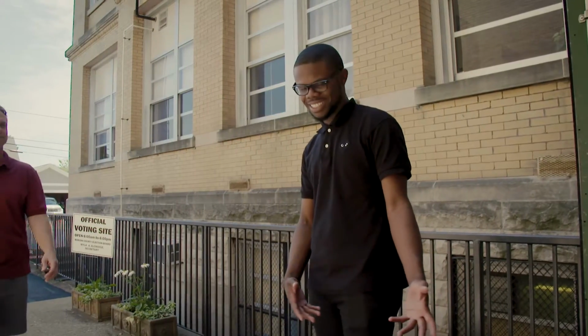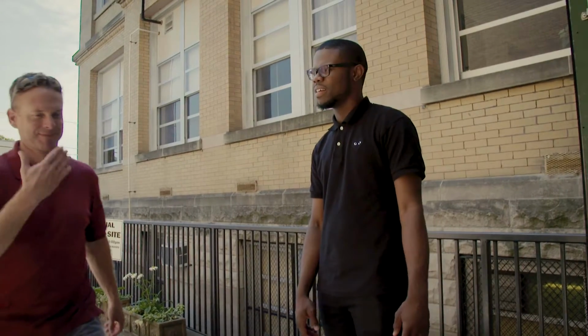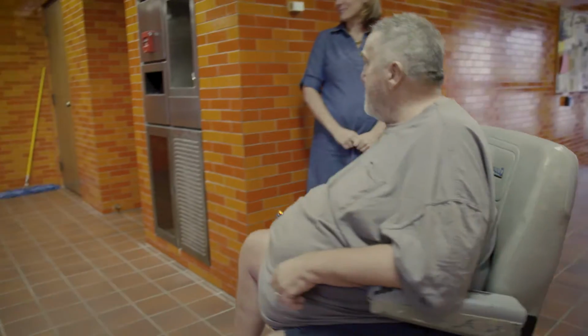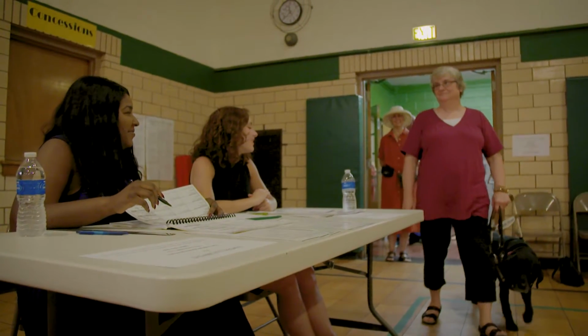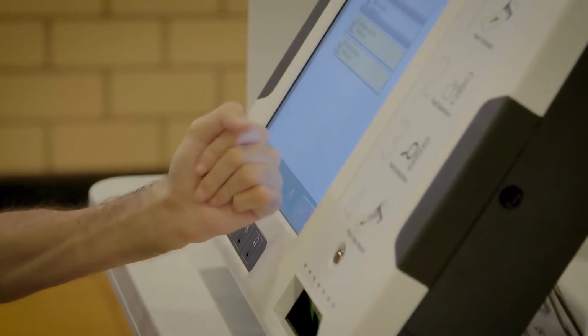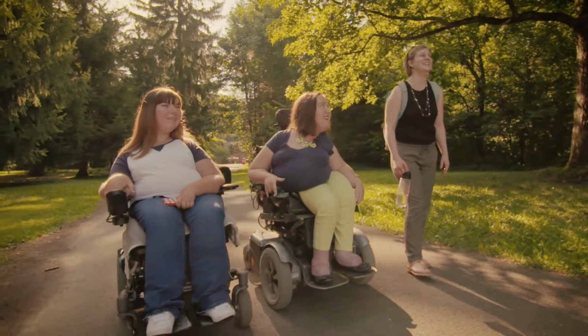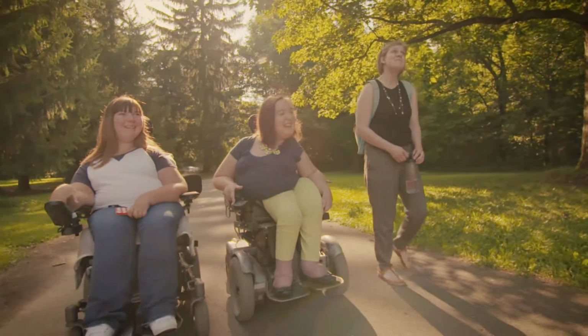If possible, it's always a good idea to have poll workers stationed throughout the path traveled by the voters in case any voter has questions or requests assistance. All voters have the right to vote privately and independently, and no voter can be denied the right to vote because of mental, physical, or sensory limitations.